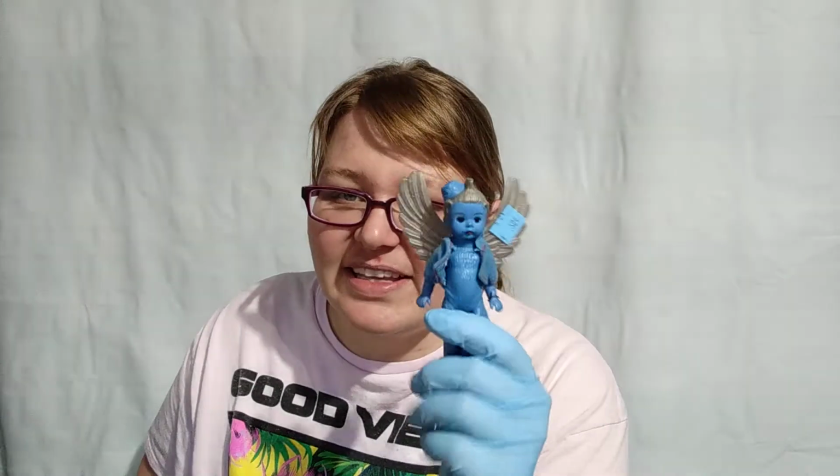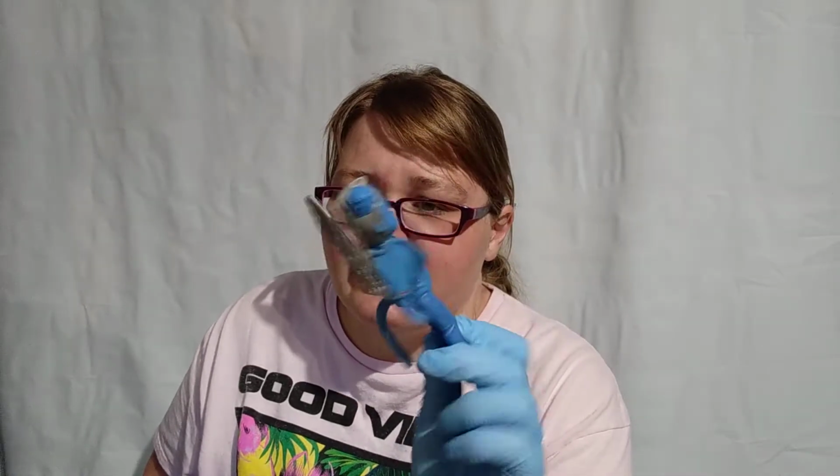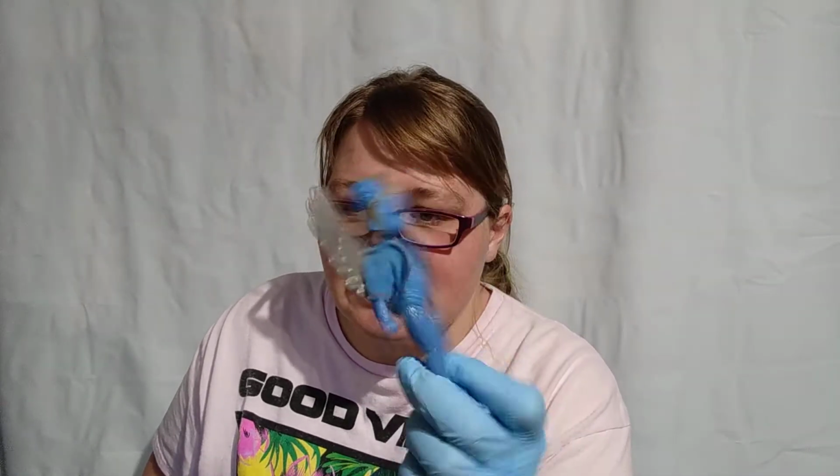A flying monkey, little McDonald's Madame Alexander toy from the Wizard of Oz. It was 50 cents. I have some. I don't know if I have them still listed, but if I do, I'll just add it to them.